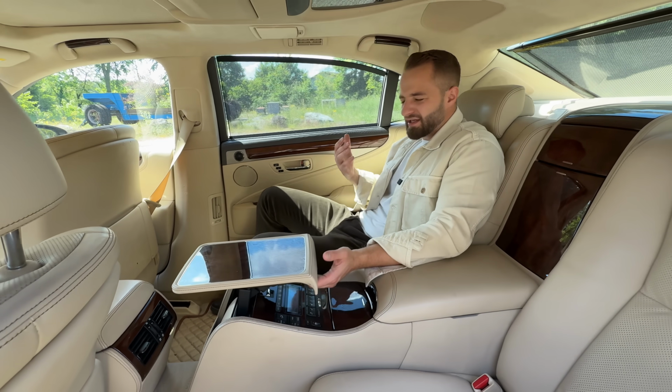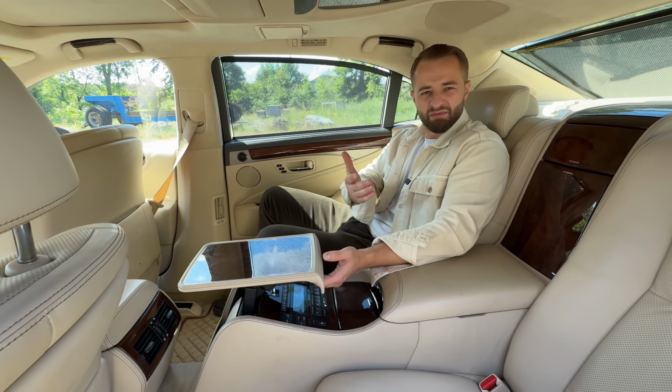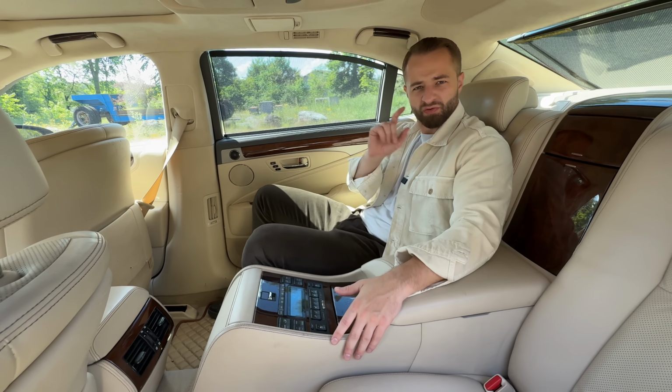And the way this car is in the interior, the smoothness that is applied to it is just unseen. Look at that. It's just so smooth. Let me show you another thing.